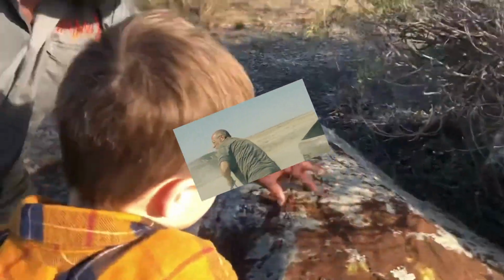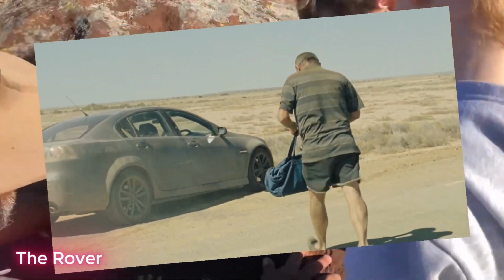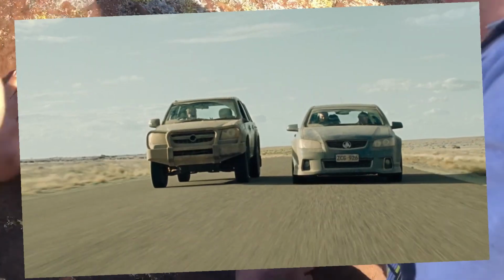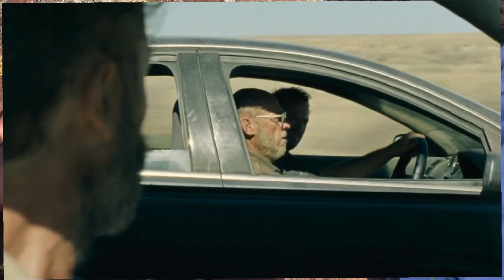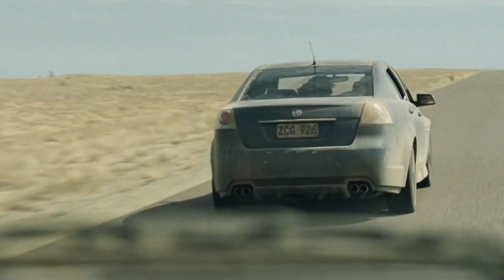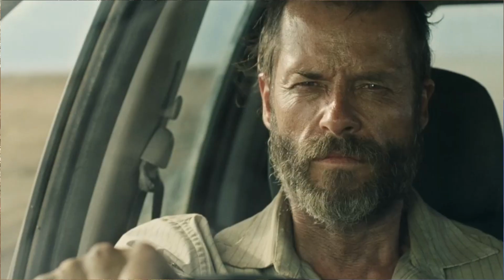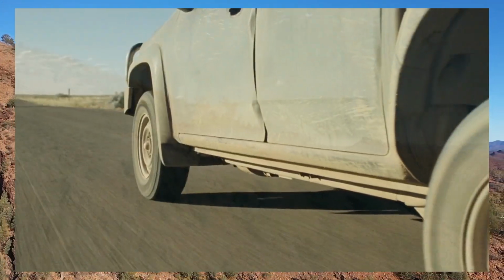Movie enthusiasts will recognize the stunning scenery, as parts of Rover were filmed here. Filmed in various locations across Australia, including parts of the Flinders Ranges. The film, starring Guy Pearce and Robert Pattinson, features the rugged landscapes of the Flinders Ranges, which provide a fitting backdrop for the film's post-apocalyptic setting.